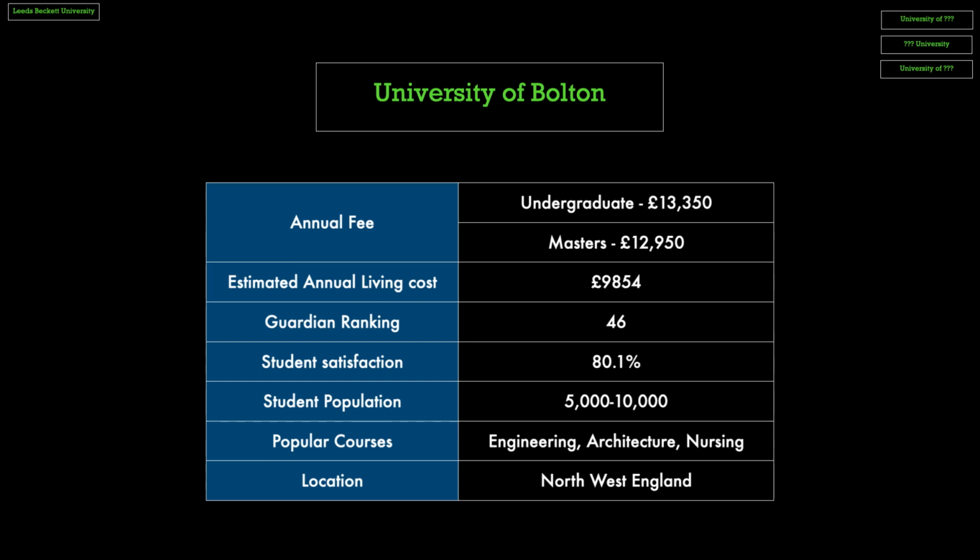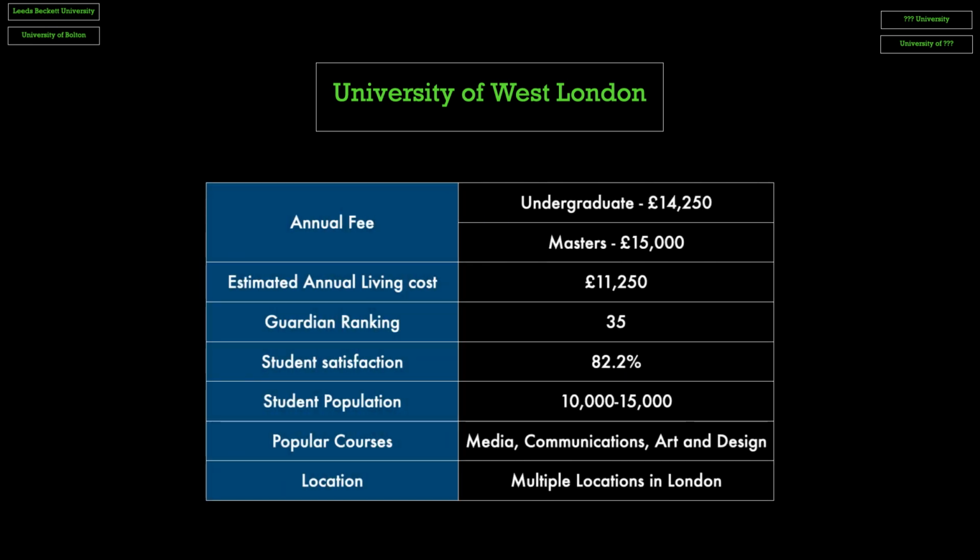Now that wraps up the University of Bolton, let's move on to our next one, which is University of West London. The University of West London is a public research university in the United Kingdom with campuses in Ealing, Brentford and in Reading. The university provides industry standard facilities, great industry links and excellent employment opportunities.